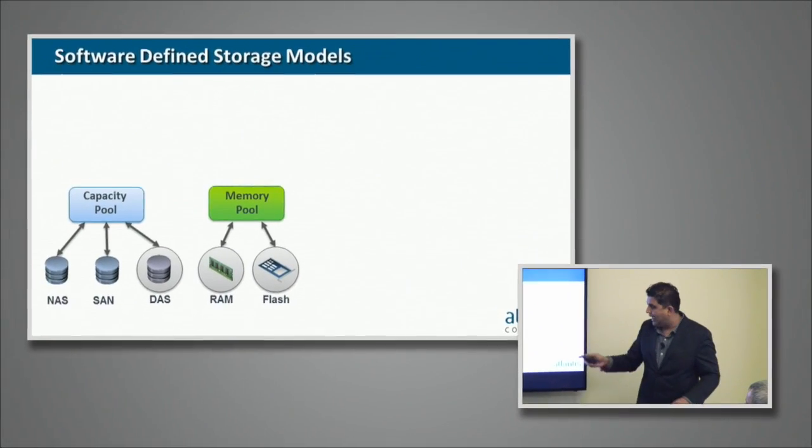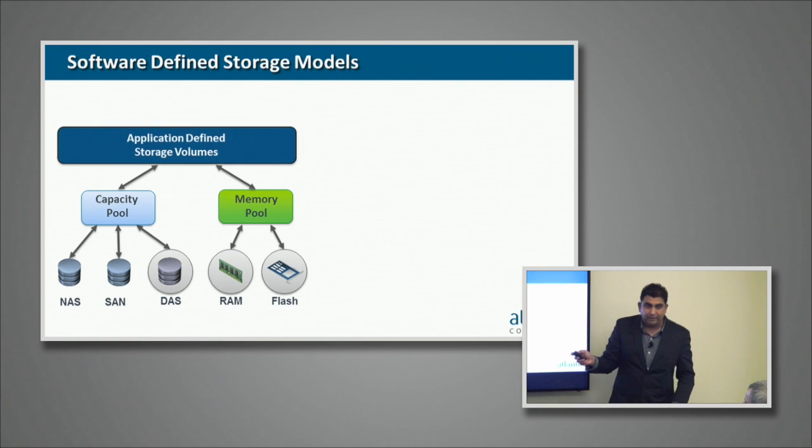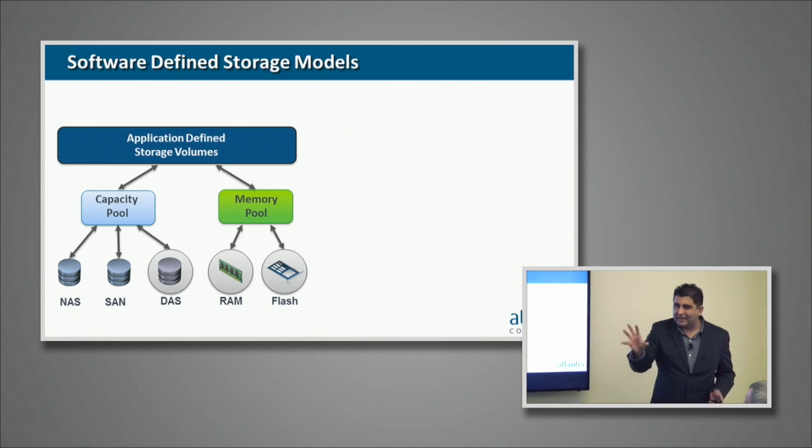NFS works with... Yeah, I'll come to this, guys. I need to really cover this part because this is the heart of it, and forgive me for rushing through this, but this is what we can do. We can take different types of storage resources, SAN, NAS, and DAS, and different types of local server resources like RAM and flash, and pool them, right? And build what we call application-defined storage volumes, which are virtual storage volumes that emulate a certain type of characteristic or profile that you want.